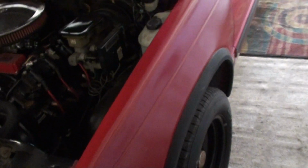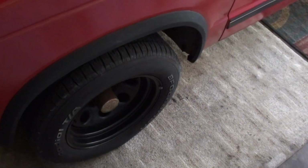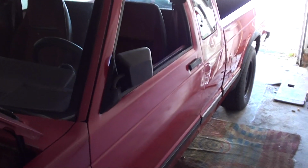Wheels and tires, I paid $40 for these old soft 8s that are kind of crusty, but I like them because of the patina. And the BF Goodrich TAs, I paid 100 bucks for all 4. I think I have two 25/60s on the front, and the back it's got two 55/60s.